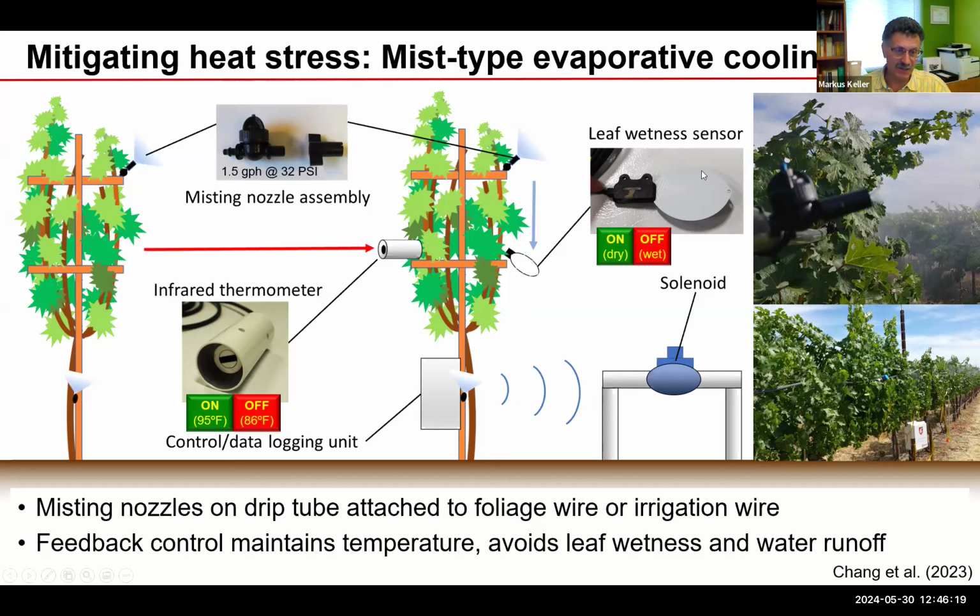And we also added a leaf wetness sensor that senses when there is too much water on the leaves, when the leaf water accumulates on the leaf surface, and that also turns the solenoid off so the misting stops. That means the misting goes in pulses, usually for a few seconds, 20 seconds, a minute or so, then turns back off again because the leaves are wet or because the canopy gets cool enough, and then comes back on again after a few minutes and so on during hot temperatures. So there's a feedback control that avoids excessive water supply on the canopy and on the soil as well. Our goal was to have no water hit the soil surface and all of the water just to evaporate up through the fruit zone to cool the fruit zone.